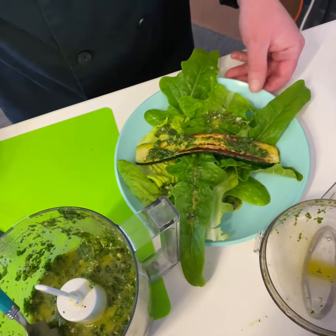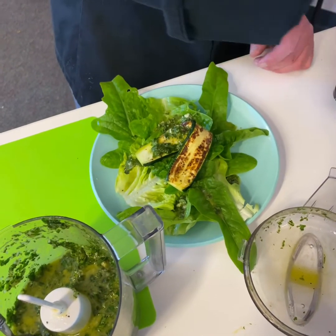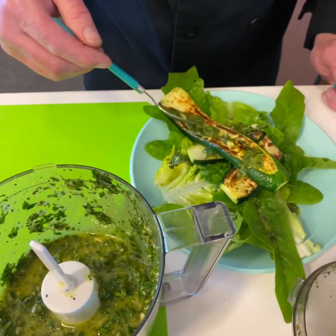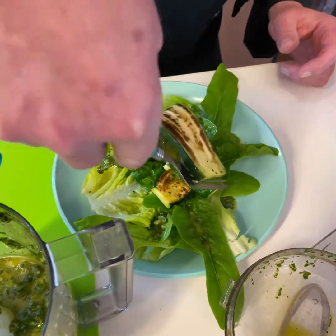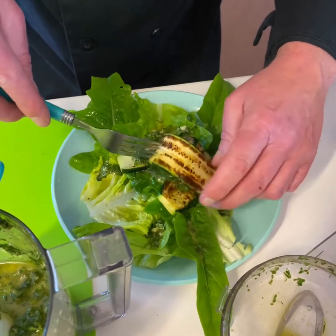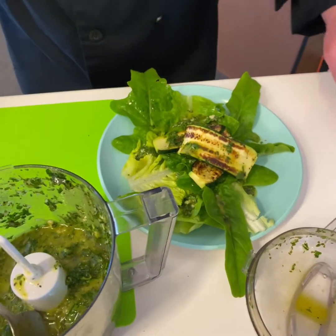And then what I'm going to do is make a little stack. So I'm going to take this piece, I'm going to fold it over like that. And then we'll take the next piece, and we'll do the same thing. We'll go this way. Put a little more chimichurri on there. And then we'll fold it up. See if we can get this guy to get a nice tower going here. There we go. We could drizzle a little more chimichurri right on top. So it's sinking right into the beautiful zucchini.